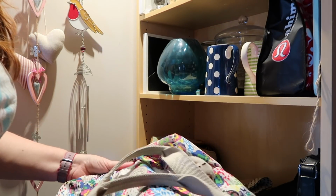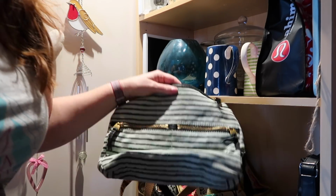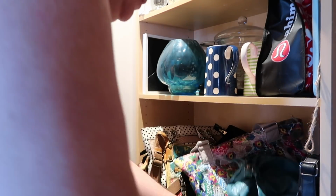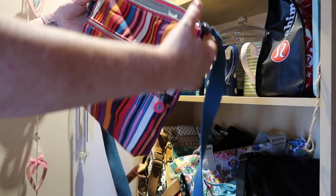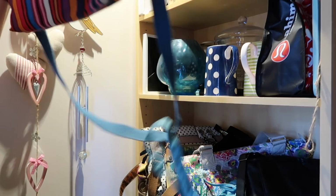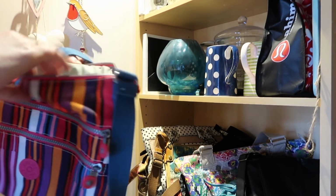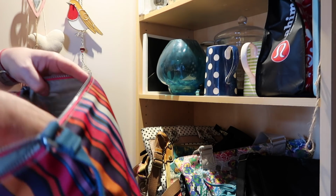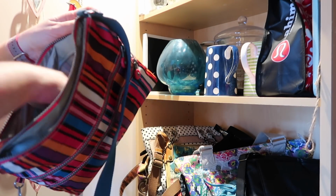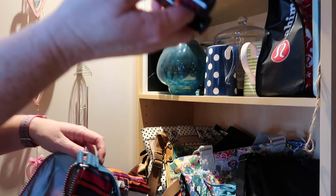I've got a whole lot of bags this size. This one, I don't really use. It's the first ever Kipling bag I got, but I don't really use it. It's got lipstick in it too. I can feel it. Oh my gosh, it's almost the same one. It's another Australis one. Not the same colour though.